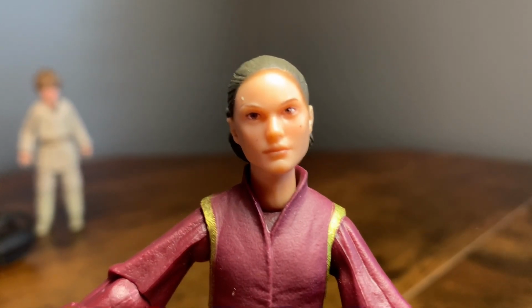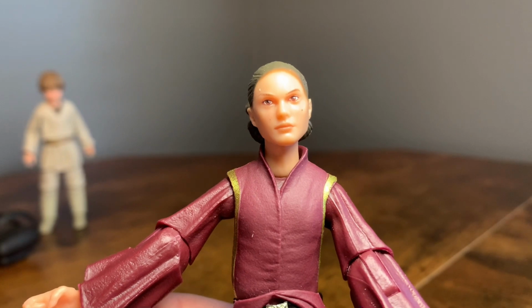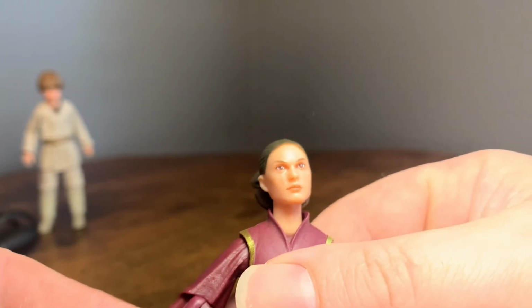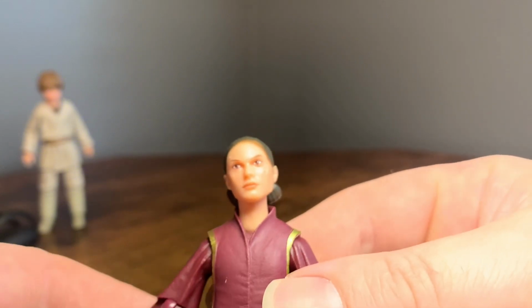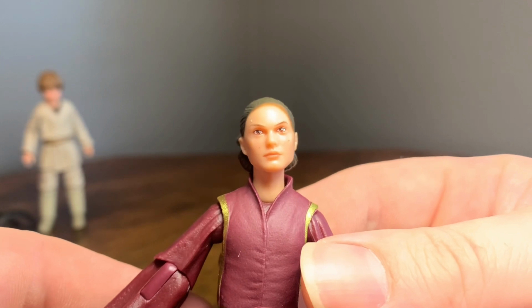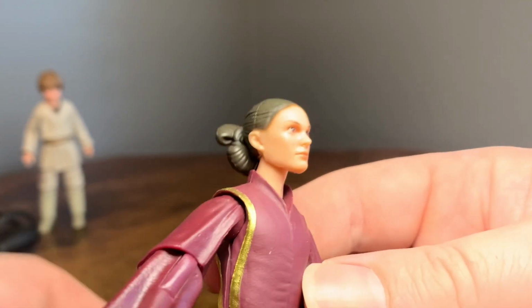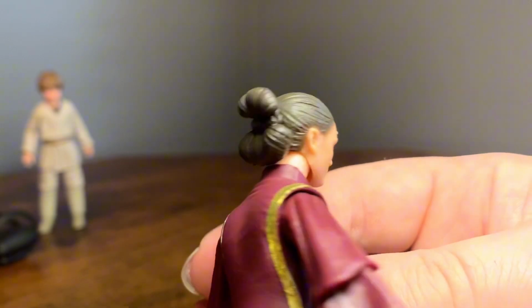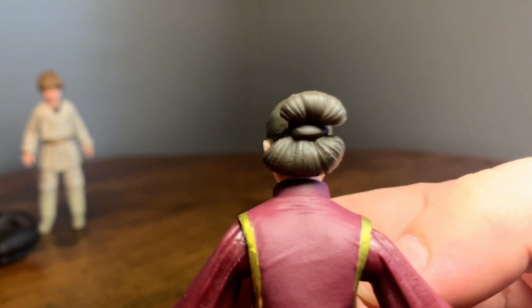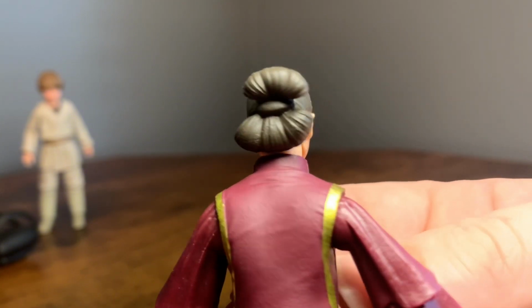And the photo reel looks pretty good. Not bad at all. These figures are weird. When I was looking at them in the box, I was like, I'm not impressed. But the more I have them in hand, the more I'm starting to see it, dude. Pretty decent likeness to Natalie Portman. The eyes are very, very nicely done. I really like the sculpting on the hair here. I love this bun. It's something very iconic in Star Wars, in the first three movies, is Padme's hair.